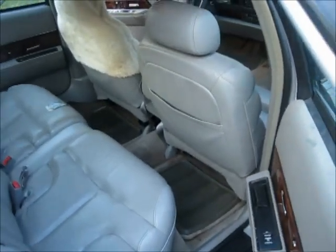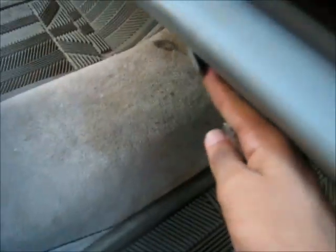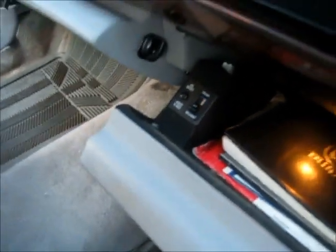Trunk is clean. Really not much to show here. I mean, just overall, the car actually doesn't look too bad when it's clean. It looks pretty good, to be honest. Owner's manual and everything, and even the original window sticker, I'll show that. This car has plenty of service records too. I'll show all that in a second.